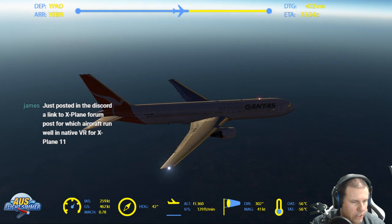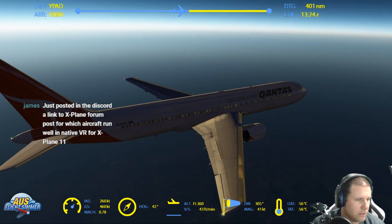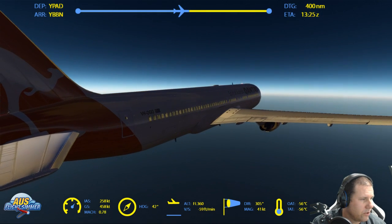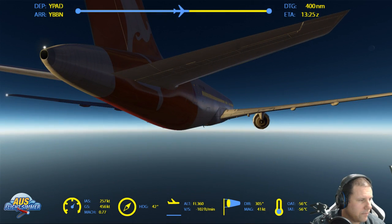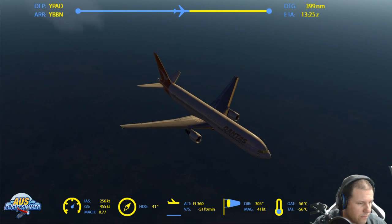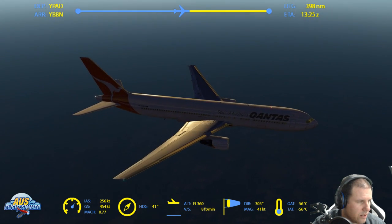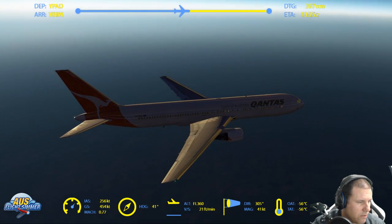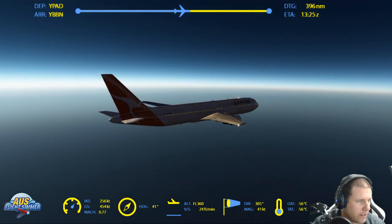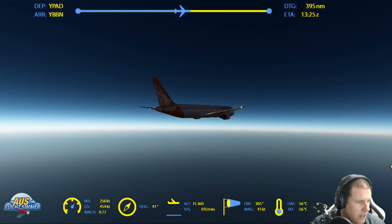James just posted on Discord a link to an X-Plane Forums post on which aircraft run well in native VR for X-Plane 11. Let me have a look. Oh, so we've got a list going. The Dorae, 328, Gulfstream, Zevo, the FlyJSim. Yeah, the FlyJSim's fantastic in VR. Flight Factor A350, Kodiak works, LBA DA42.